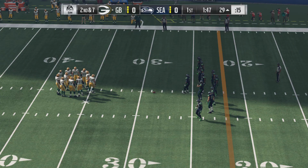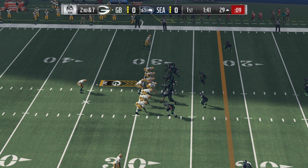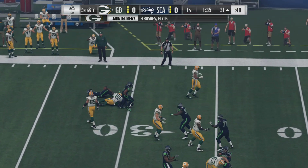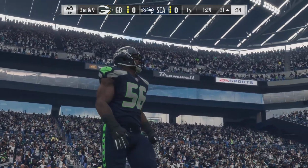And after the play on the ground, that brings up second down here. On second down, Montgomery. And he will lose yardage here to the 31-yard line. He lost 2 there, and it's third down.